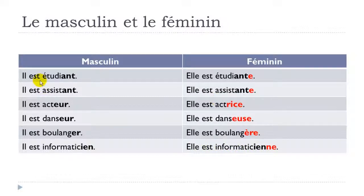Okay, so let's see them one more time. Il est étudiant, elle est étudiante. Il est assistant, elle est assistante. Il est acteur, elle est actrice. Il est danseur, elle est danseuse. Il est boulanger, elle est boulangère. Il est informaticien, elle est informaticienne.